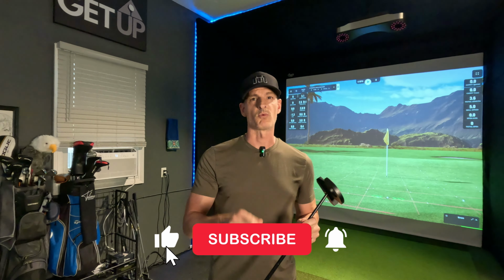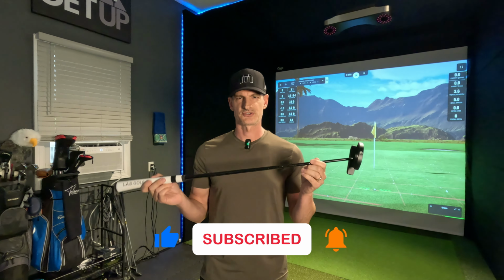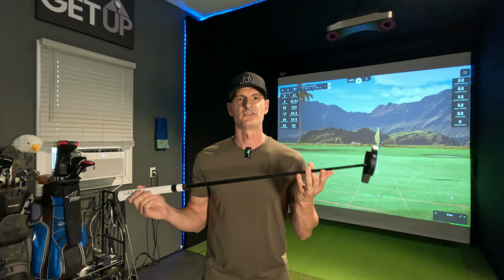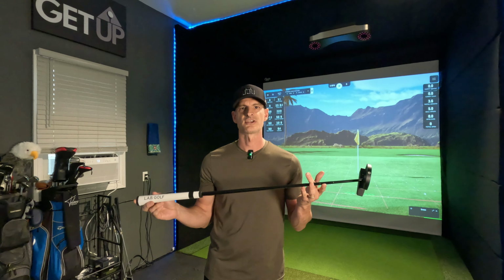I do want to point out one thing. The only thing that I regret when I purchased this putter was I bought it stock, off the shelf. I didn't get custom fit for it. So if you're really serious about your game of golf, I do recommend that you probably go to their website and get custom fit. Custom fit yourself for one of these.